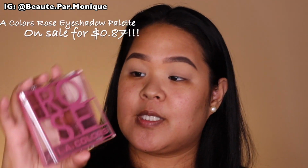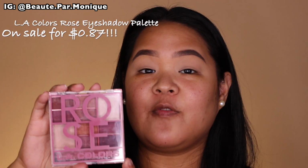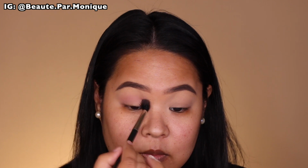For our eyeshadows today, I'm gonna be using the LA Colors eyeshadow palette. I believe this one is under $5, which is so cool, and this is actually the first time I'm trying it, so I hope it's pigmented. I'm gonna be taking this shade right here to apply on my crease. The color it gives is like a soft pink color, and it's beautiful as a transition color.